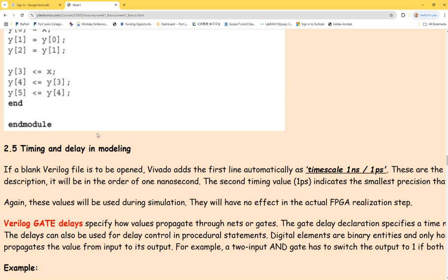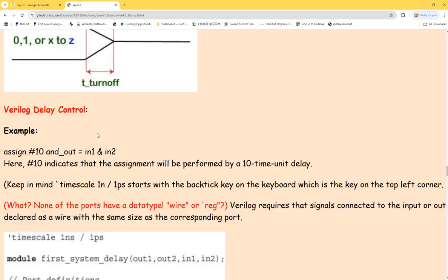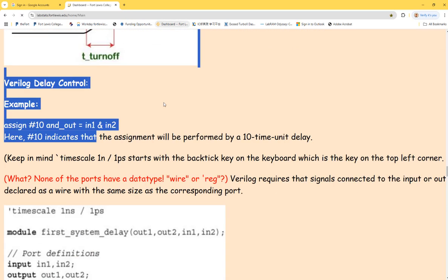So it's the assignment, blocking and non-blocking assignment, and time delay. Let's directly jump to here. This example. Sorry. This example here.